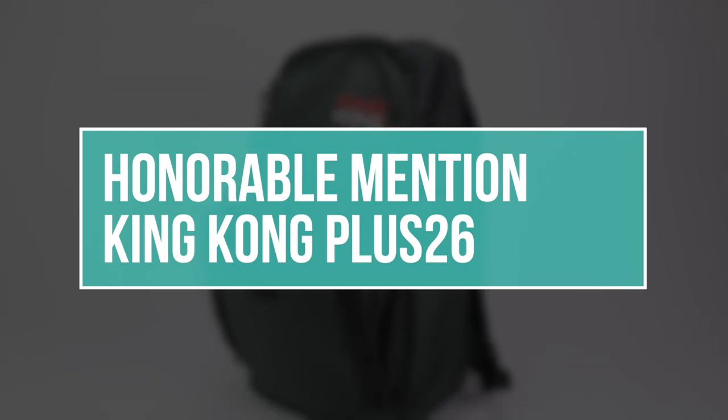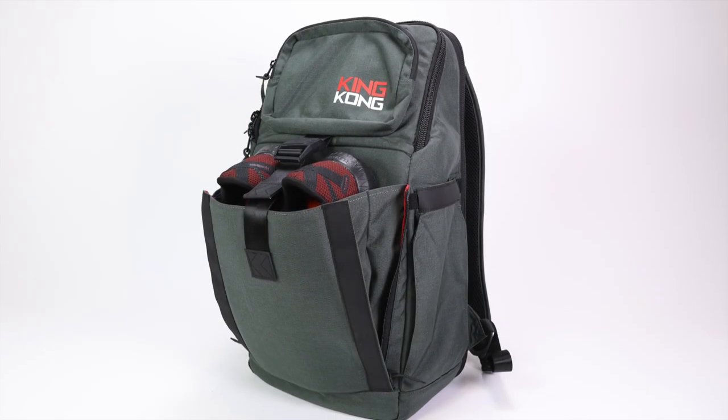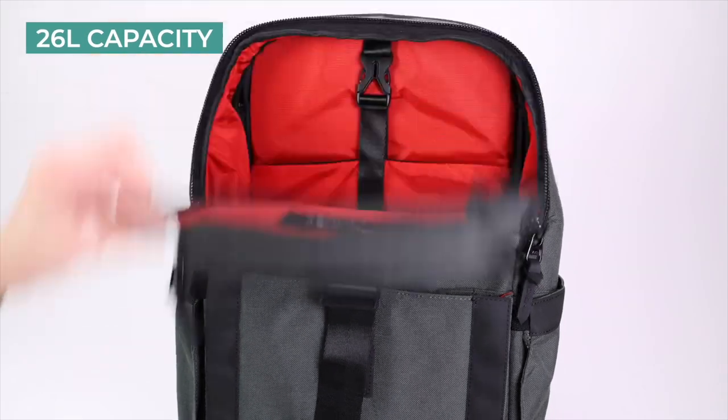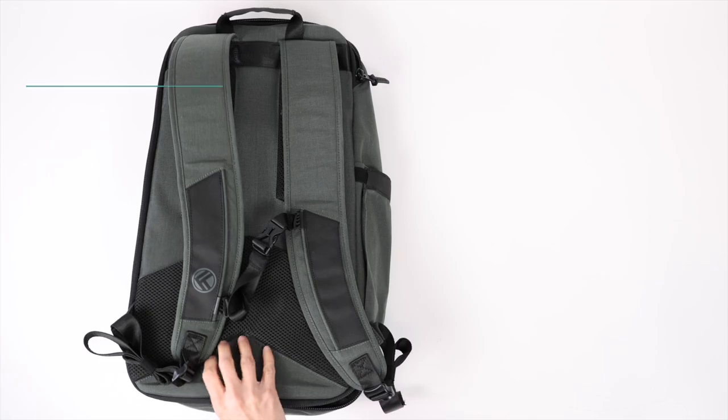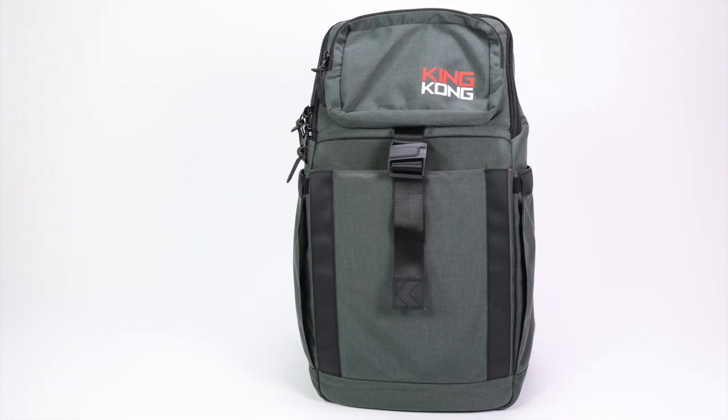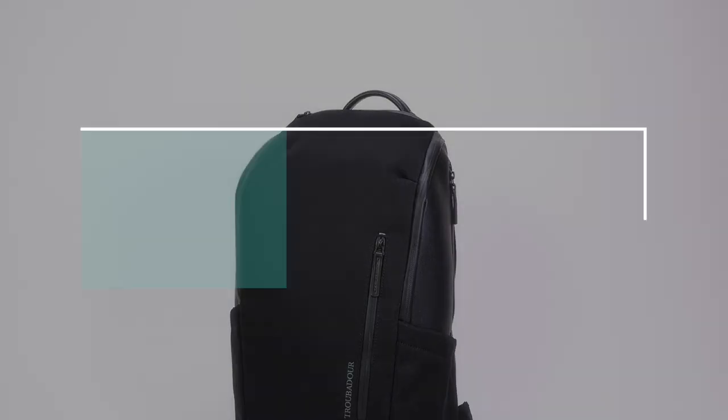An honorable mention is the King Kong Plus 26, which is a great option if you need an easy way to carry your shoes but don't want an internal pocket. You have dual access to the main compartment from the top and from the rear, beefy zippers, a laptop compartment, and it's just a solid gym bag all around.